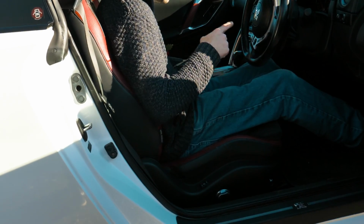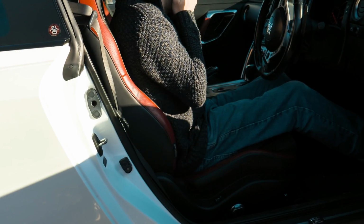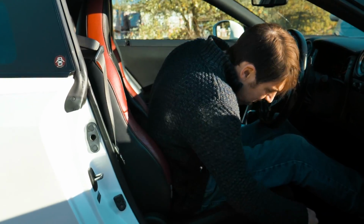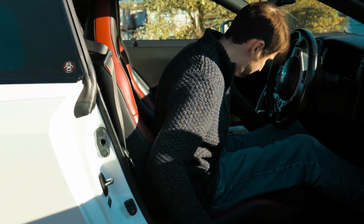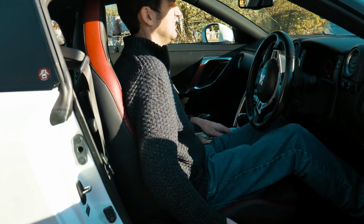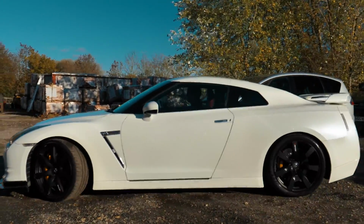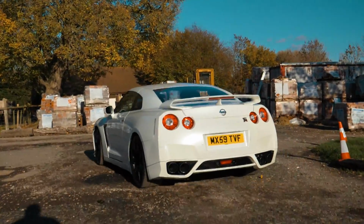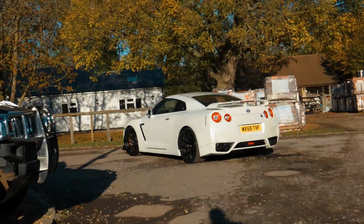Foot on the brake. Foot on the brake. Right. That's it. Seat forward. Slide the round silver thing on your right hand forward, push it forward. That's it. Yeah. There it goes. Oh man.